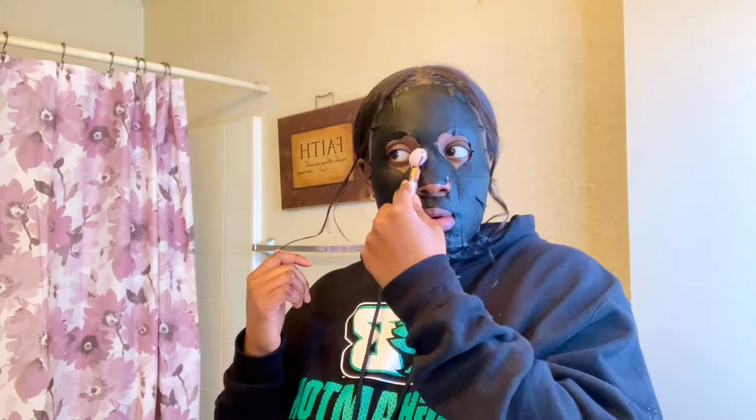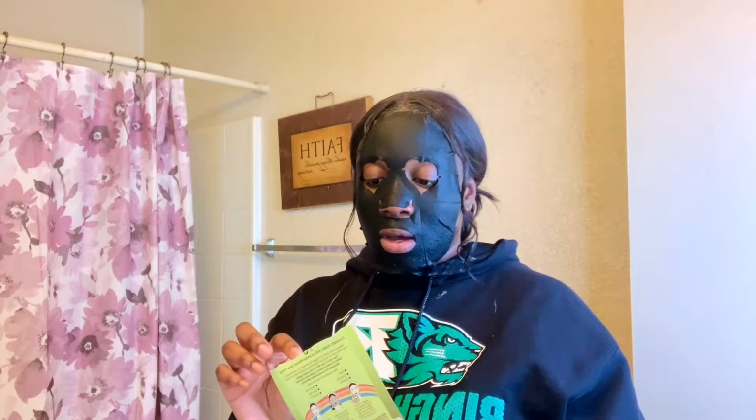Okay, it's kind of burning right here. I don't know if I'm doing this right, but I'm gonna start doing this every Thursday, just prepping my skin and trying new products and stuff like that. So if you guys are interested in that, I would definitely do it. But after I take this mask off, I want to let you guys know.